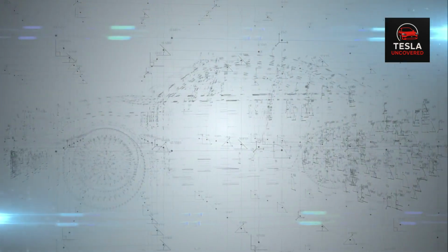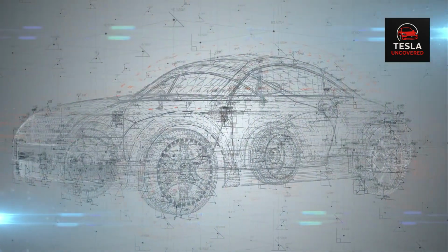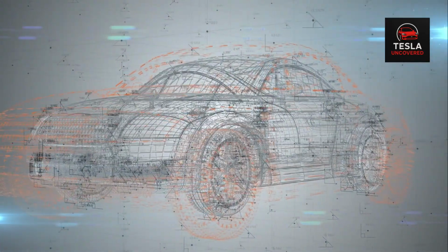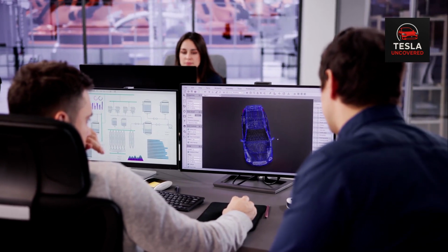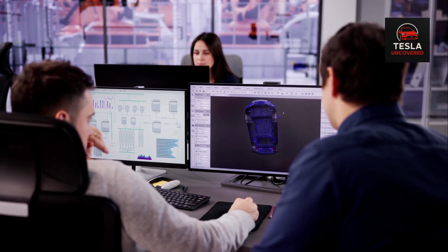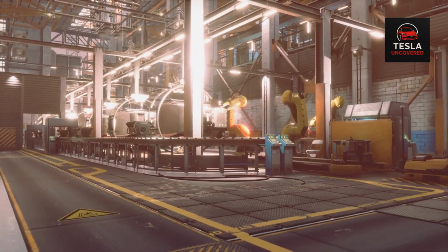It's a feat that no traditional car manufacturer has come close to replicating, not just because of the machines, but because of the mindset. Tesla isn't just building cars, they're re-engineering how we build everything. Now, what does this all mean for the rest of the automotive industry?